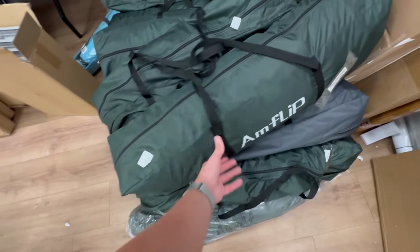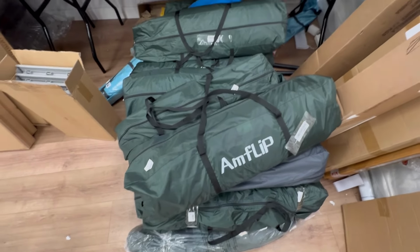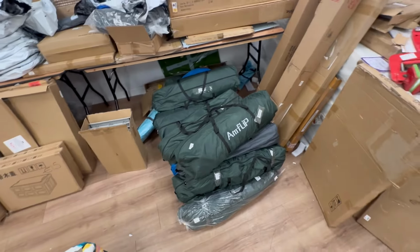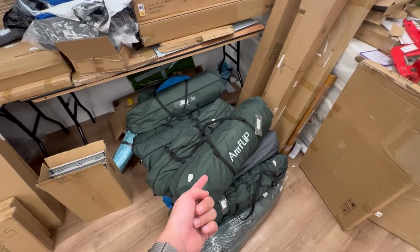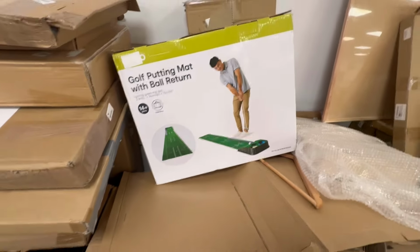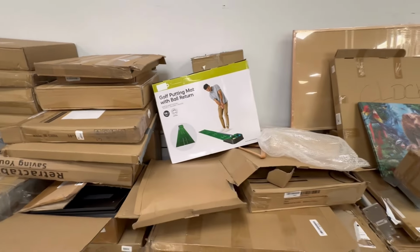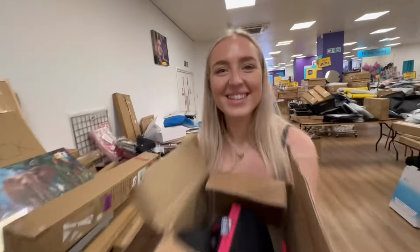Right, so these are really worth it. They're £10 a tent and they go for about 45 to 50 quid a tent. And I'm going to kick myself, but I've got nowhere to store all of that and to package it all up. So I'm going to leave it, but if you want to make money there. So this is a golf putting mat with a ball return. Shame it is £20 because if it was like £5 or £10, I would have got that because they go for like 30 quid. But Chloe still wants this trunky, but she's not having it.